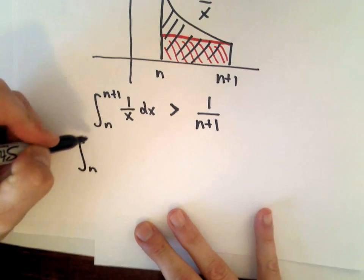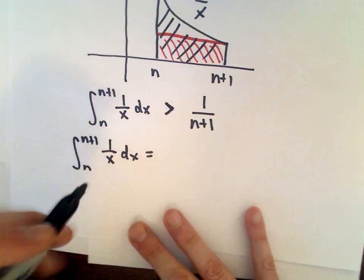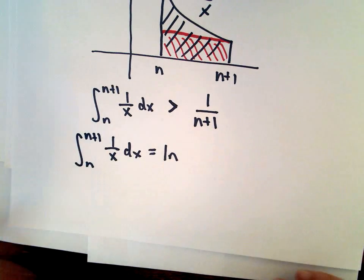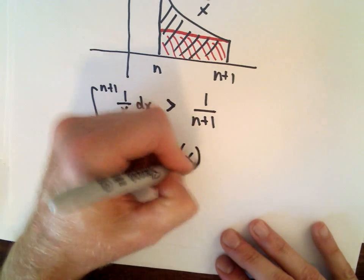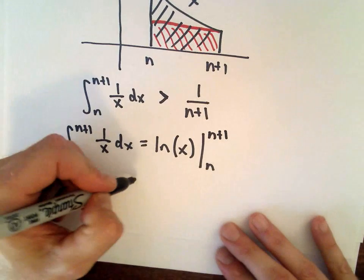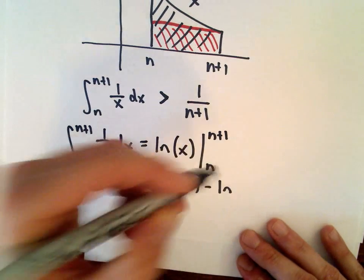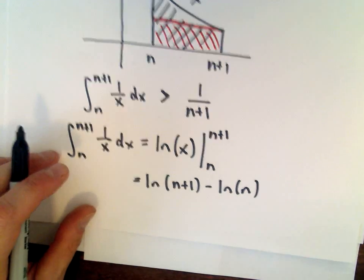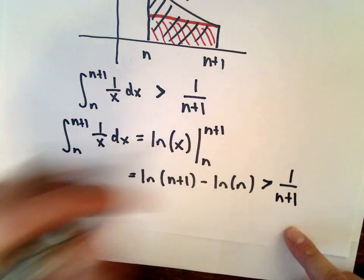But let's actually compute this. Just like before, the antiderivative of 1 over x is the natural logarithm of the absolute value of x. We're assuming these are positive values, so I'm just going to drop the absolute value. So we'll have the natural logarithm of x from n up to n plus 1. If we substitute that, we'll have the natural logarithm of n plus 1 minus the natural logarithm of n. Maybe that's starting to look like what we had a second ago. And we're saying that this quantity is going to be larger than 1 over n plus 1.